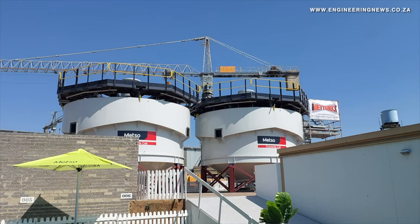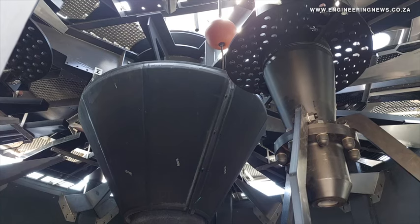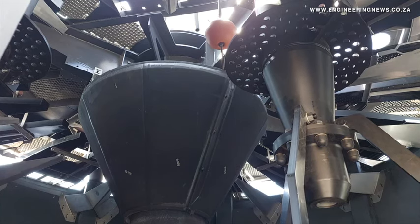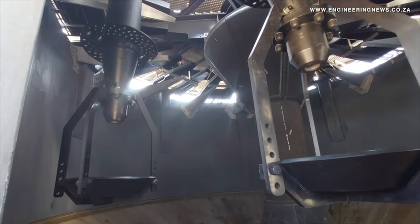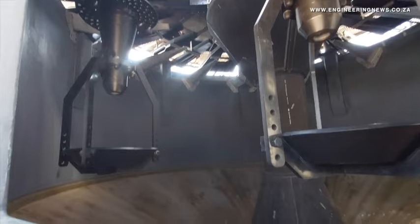And that's the level of trust we have with them, even when we manufacture something that's never been manufactured in Africa. We know we can rely on them to partner with them, course correct as things go, to really make sure that the quality of the equipment at the end of the day is at the right level.